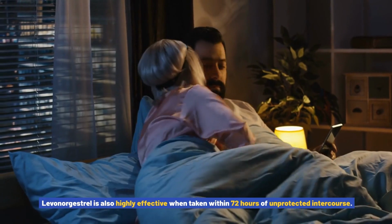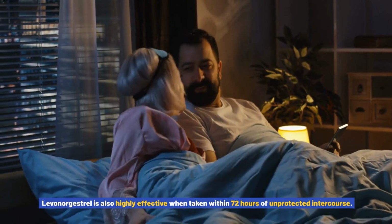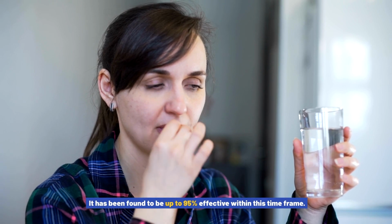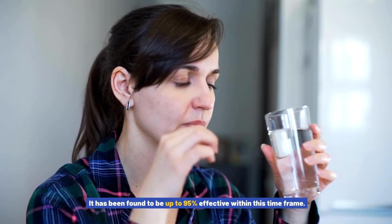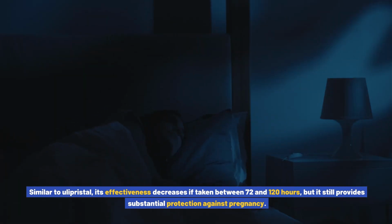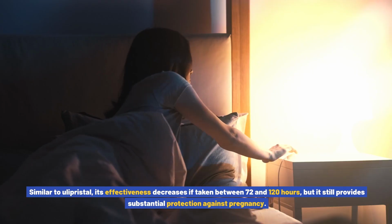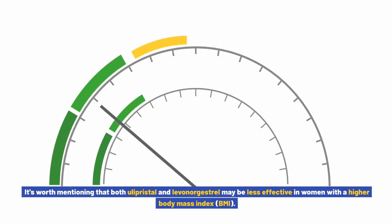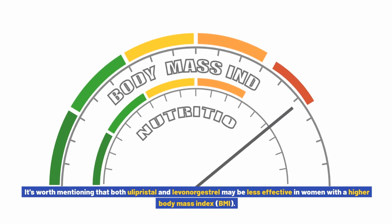Levonorgestrel is also highly effective when taken within 72 hours of unprotected intercourse. It has been found to be up to 95% effective within this time frame. Similar to Ulipristal, its effectiveness decreases if taken between 72 and 120 hours, but it still provides substantial protection against pregnancy.